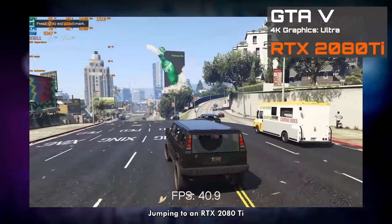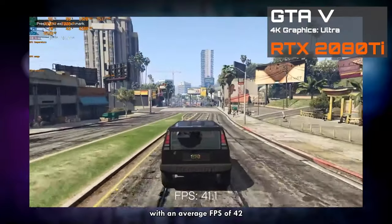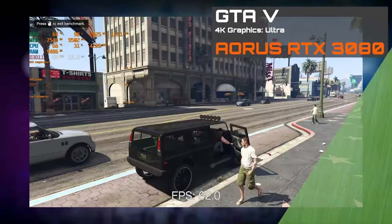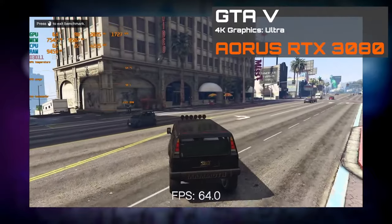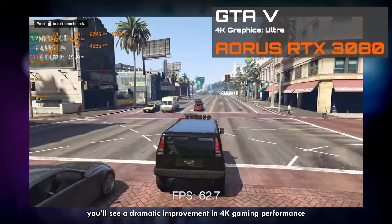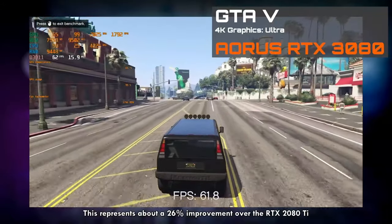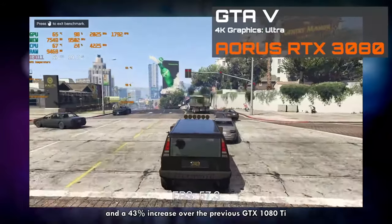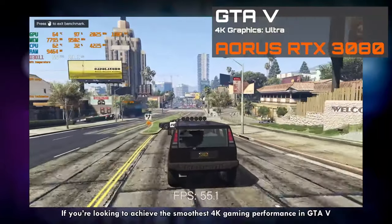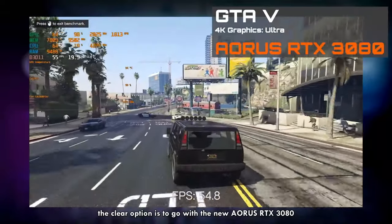Jumping up to an RTX 2080 Ti, you can see a small bump in performance. Things are a little smoother with an average FPS of 42 under the same 4K Ultra settings. When jumping up to the brand new AORUS RTX 3080, you'll see a dramatic improvement in 4K gaming performance. This represents about a 26% improvement over the RTX 2080 Ti and a 43% increase over the previous GTX 1080 Ti. If you're looking to achieve the smoothest 4K gaming performance in GTA 5, the clear option is to go with the new AORUS RTX 3080.